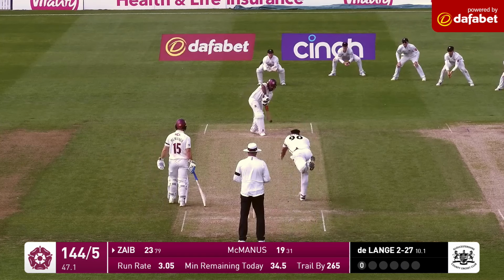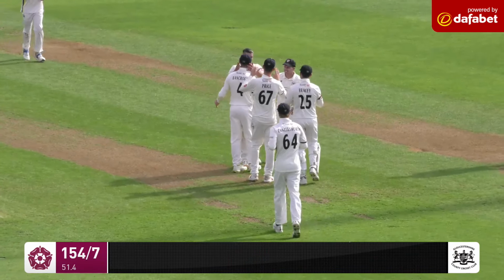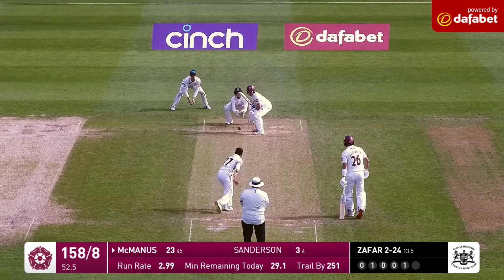Oh, wow. He's got him. He's had a little wobble at it. The short ball worked, didn't it, for Marchand? He's let him know he's there. He's pushed Siddharth back. For all those reasons, I would have another bat.